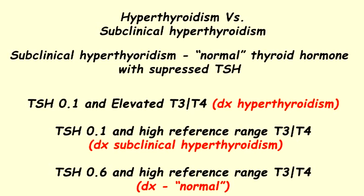But what about the person where their TSH is also 0.1, but their thyroid hormone is not elevated? It's actually in the high reference range. Now that person might go in with a couple of symptoms, but then they might be told, hey, it looks like you have a problem, but you're not really bad enough for all this stuff. So let's just wait and see what's happening.